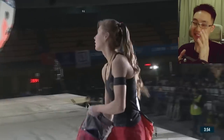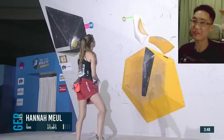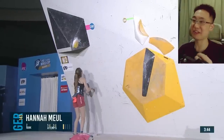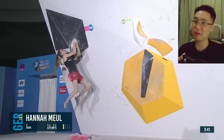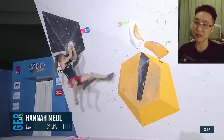Now Hanamil. Hanamil flashed the first boulder. We didn't think it was possible to flash, but she flashed it. And this boulder looks impossible to flash. Let's see if she can flash this. Hanamil, one of the only climbers to top the first boulder, her and Brooke Raboutou.